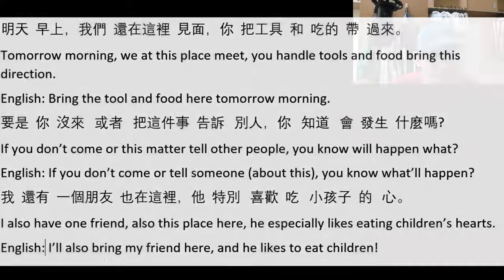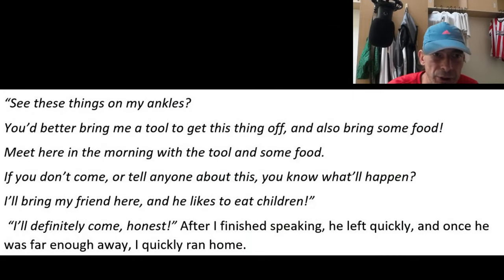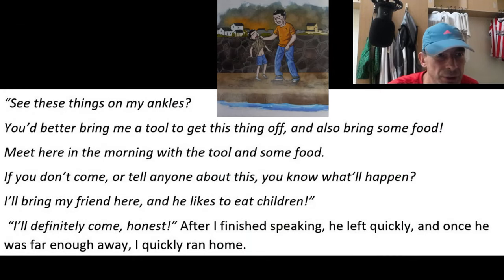So we've got here, see these things on my ankles? You better bring me a tool and get this thing off, and also bring me some food. Meet here in the morning with a tool and some food. If you don't come or tell anyone about this, you know what'll happen? I'll bring my friend here, and he likes to eat children. Well, I'll definitely come, honest. After I finished speaking, he left quickly, and once he was far enough away, I quickly ran home.